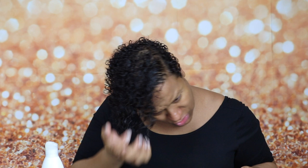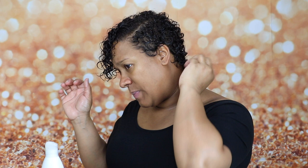I'm just gonna comb it through with the paddle brush. I only do this sometimes, but I will do it today because my hair is not curling as much, and I will show you why. My hair is longer, like I said, on the front. Keep scrunching. So you see the curls. I don't scrunch up too much on the back because they are already curled.